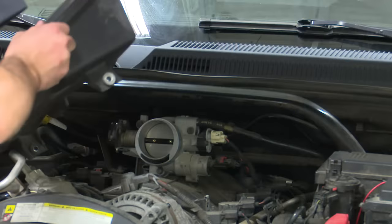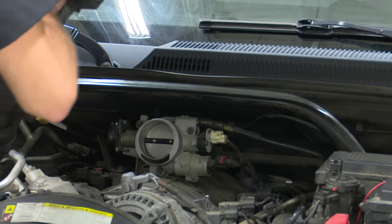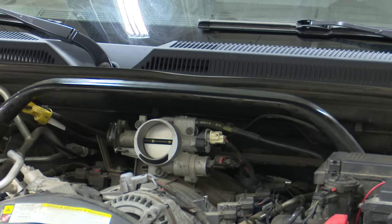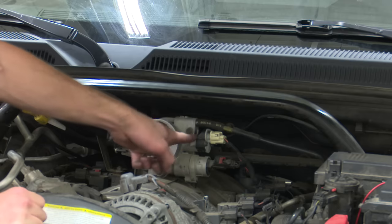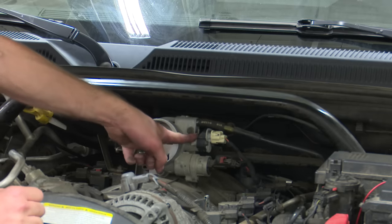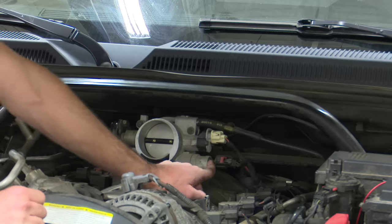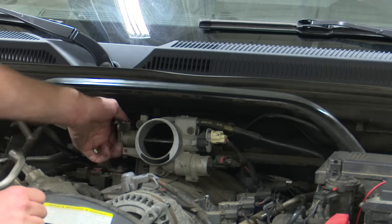All right, we'll pull this off of here, and then we can see our throttle body. The throttle position sensor is right here. This is just your basic old throttle position sensor, three wires: power, ground, signal. We have an idle air control valve, and then of course we have a cable driven throttle body.